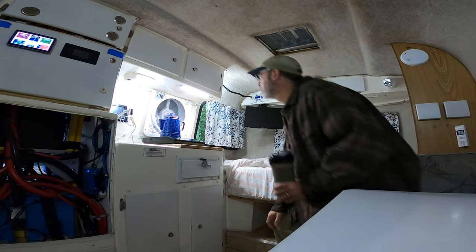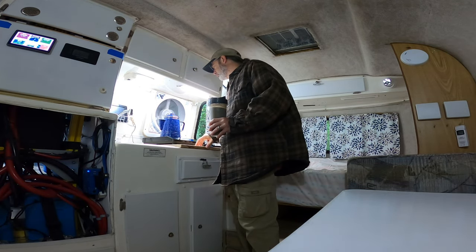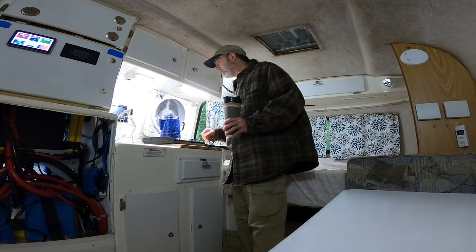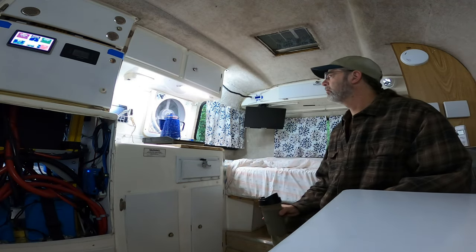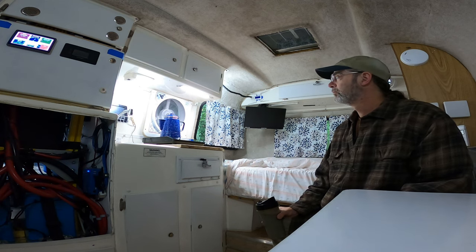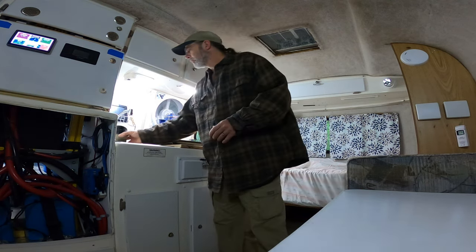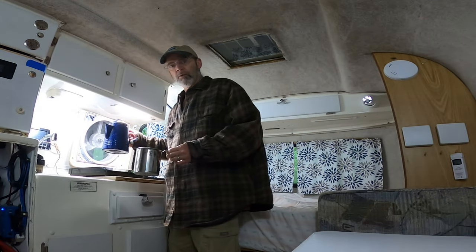Not sure how long this will take. It says 8 minutes, if I'm reading this correctly. And it's at the highest setting, power 10, which is the highest setting as far as I can tell. Whoa, okay, it's boiling. Wow, that's amazing. That was incredibly fast. And it's warm to the touch.